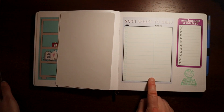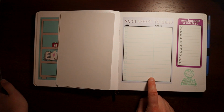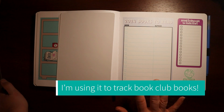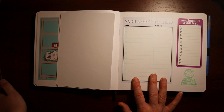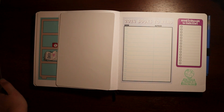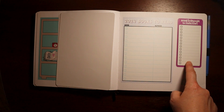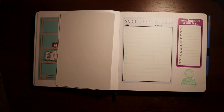And then this 2024 books to read was in the bundle. I'm not sure what I'm going to put on here yet because I don't usually plan out my books like that. I have an audiobook wish list over here. And I think what I'm going to do is look at the ones I have at the library on my wish list and pick out the ones that I really want to listen to on audiobook and put them in that sticker.